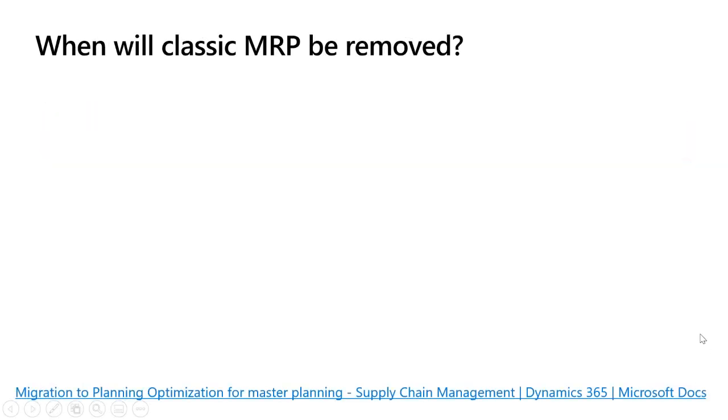Probably the most frequently asked questions we hear from our customers is around the removal of classic MRP from Dynamics. Let's review now the different stages in the removal process and the timelines that have currently been announced. The first step in features being removed from the product is deprecation.